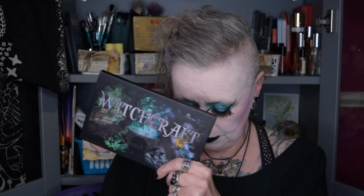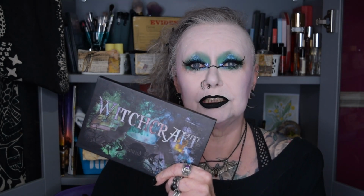What we're going to be doing is using this palette, the Spellbound Beauty Witchcraft palette. We're going to be using a random number generator to pick 4 colours for us, and we're going to be attempting to do a look. Might be this one.